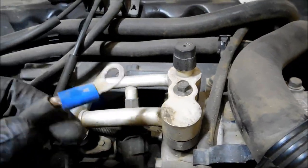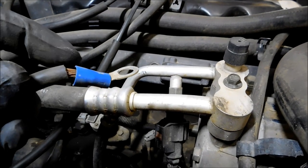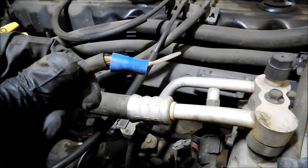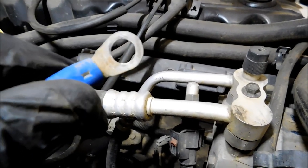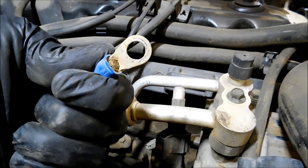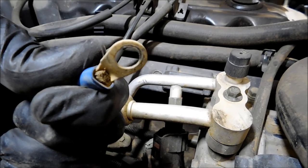I got my ground wire connections pulled from the engine. As you can see, they're in pretty good shape. I mean, this probably should have been heat shrunk, but it doesn't have any corrosion on it, surprisingly. It's not even really dirty, so it's been fairly protected. But if you look at the actual end, notice there's not much shiny bits left on the end of it, either side. So we could be having a connection issue there.